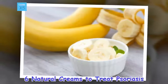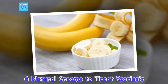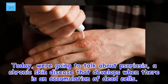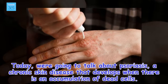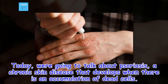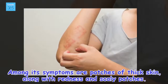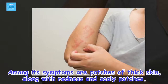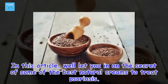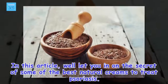6 Natural Creams to Treat Psoriasis. Today, we're going to talk about psoriasis, a chronic skin disease that develops when there is an accumulation of dead cells. Among its symptoms are patches of thick skin, along with redness and scaly patches. In this article, we'll let you in on the secret of some of the best natural creams to treat psoriasis.